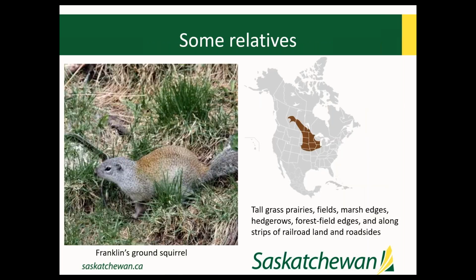So there are some close relatives, and the animals that I'll talk about in the next few slides are all registered with the control products. Be sure to check the label. Each of the labels is going to indicate specific species that these products are registered to control. If you're targeting a species that isn't labeled, that is actually an off-label use and a violation of the Pest Control Products Act. So be aware.